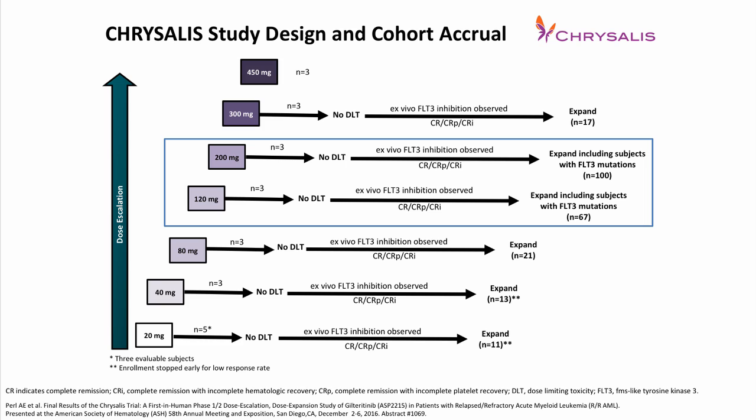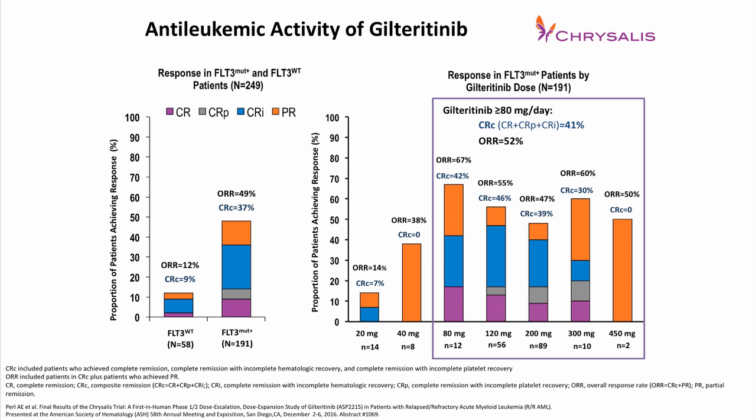This is the second one that has been in development called gilteritinib. And gilteritinib is a more specific FLT3 inhibitor than midostaurin. This study is an extension of the ongoing phase 2 study of gilteritinib, and they found that the most active dose was between 120 to 200 milligrams. What they saw here was that in salvage AML patients who were treated at the active dose of gilteritinib, the overall response rate, which included CR as well as CR with incomplete recovery, was between 40 to 45%.